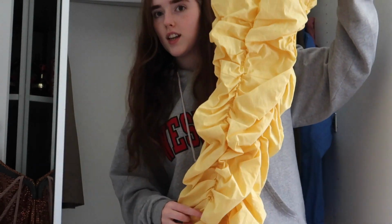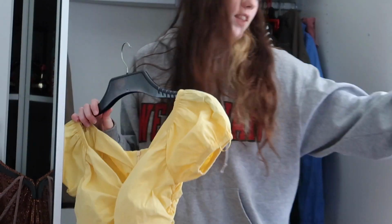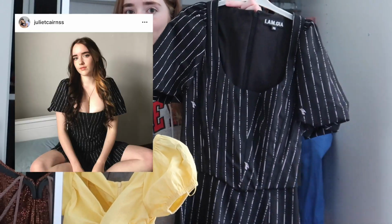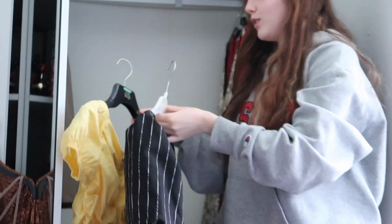I also have these 2 dresses that I love. So this one is originally from Zara, but I got it off of Depop. I love it. And then I also have this one from IMG, which I posted on my Instagram quite a few times, but I also love that.